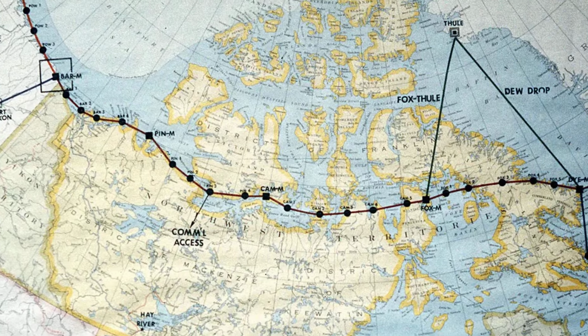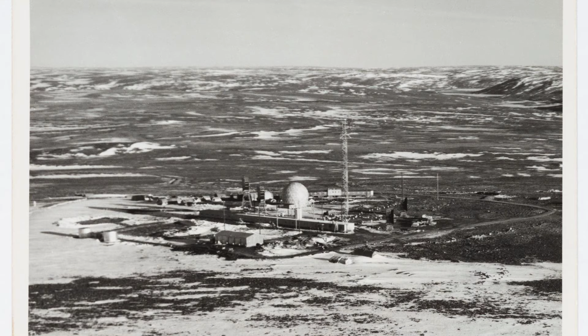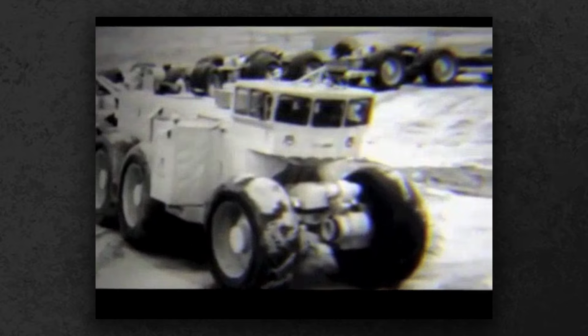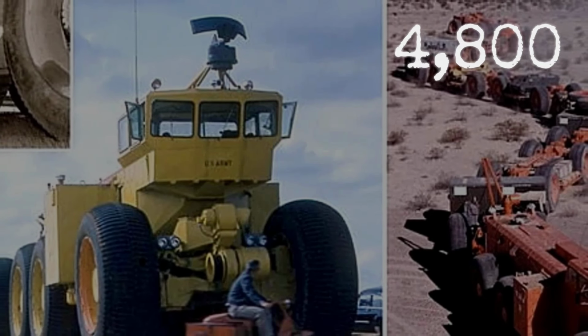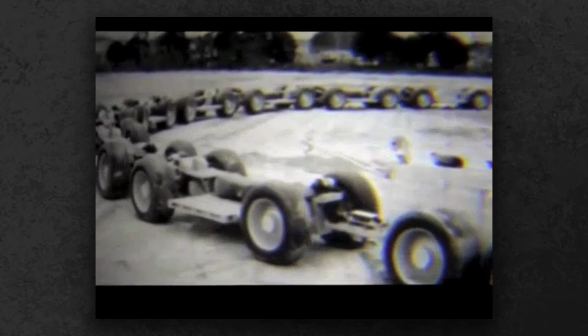The Overland Train was built for the DEW line, the distant early warning radar chain strung across the Arctic in the 1950s and 60s. Its mission: deliver supplies and radar parts to outposts so remote, even helicopters struggled to reach them in winter storms. The TC-497 could, in theory, travel up to 4,800 kilometers with extra fuel modules, creating a moving lifeline across the polar desert.